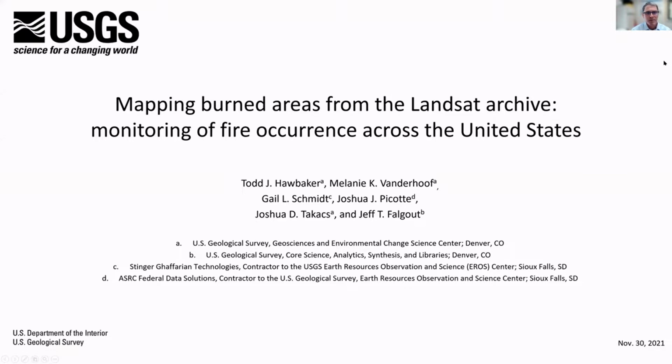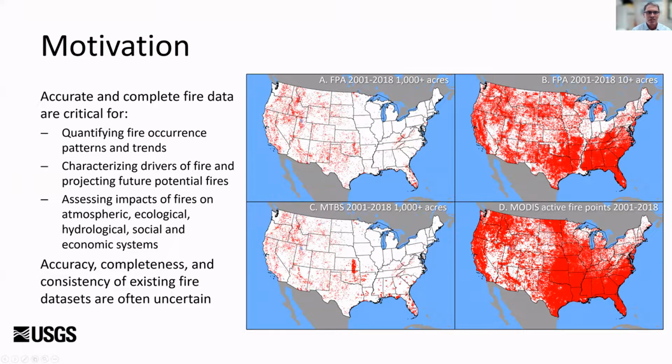So accurate and complete fire data are critical for a number of applications, including quantifying patterns and trends in fire occurrence, or just identifying areas where change is occurring in the landscape, to characterizing the drivers behind those fire occurrence patterns, and then using that understanding to project future potential changes, maybe, for instance, under future climate conditions or different management scenarios, as well as we need those data to assess the impacts of fires on a range of human and natural systems. And there's many existing, really great fire data sets available for these types of applications.